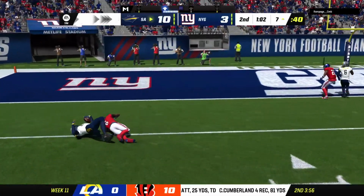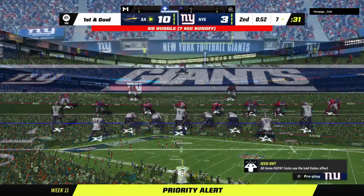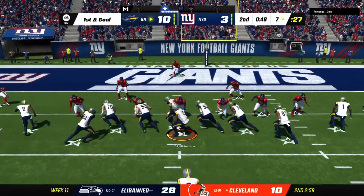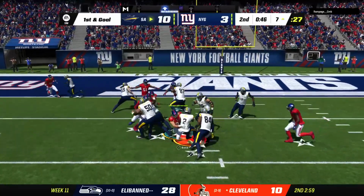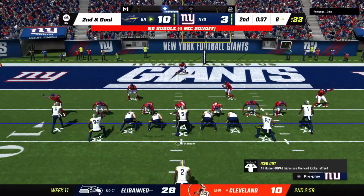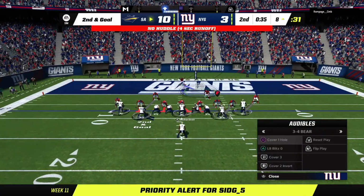Got a man, and he hits him in stride. Brought down, but not before they get it inside the 10 to the 7. They'll try and run for it on 1st and goal. And not able to break away this time as they're going to stop him right around the line of scrimmage.